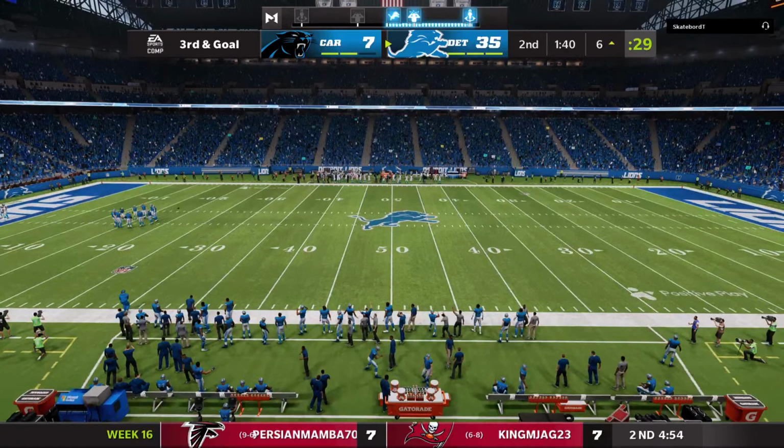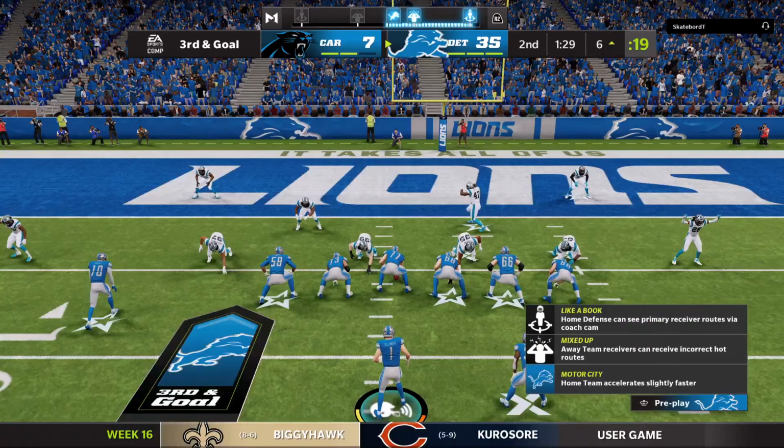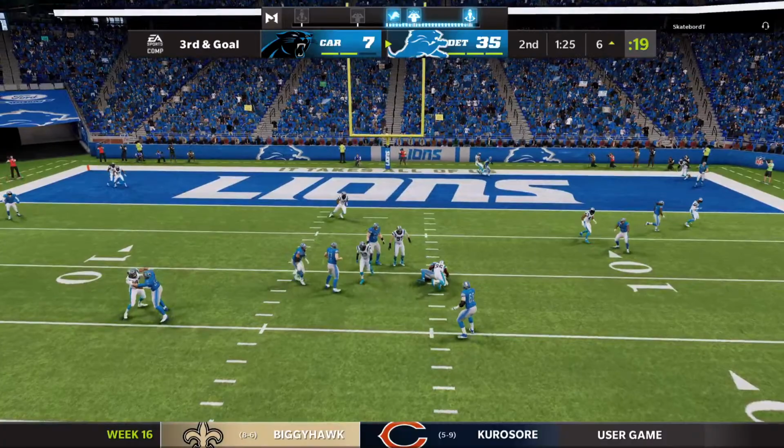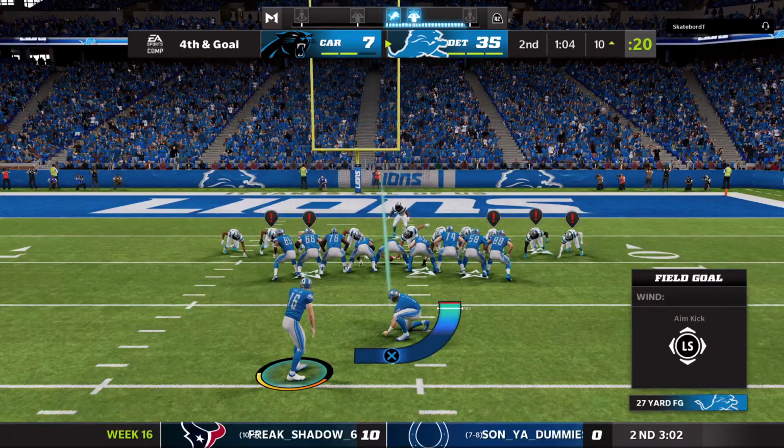Now, they'd really like to make the short field pay off. We'll see if they can, but this is third and goal. Now back to throw. Under pressure, down he goes. Sacked at the 10. Brian Burns has now recorded 10 sacks on the season. A 27-yard attempt.